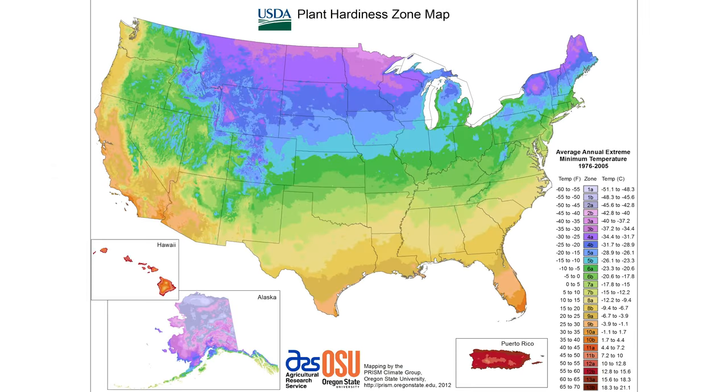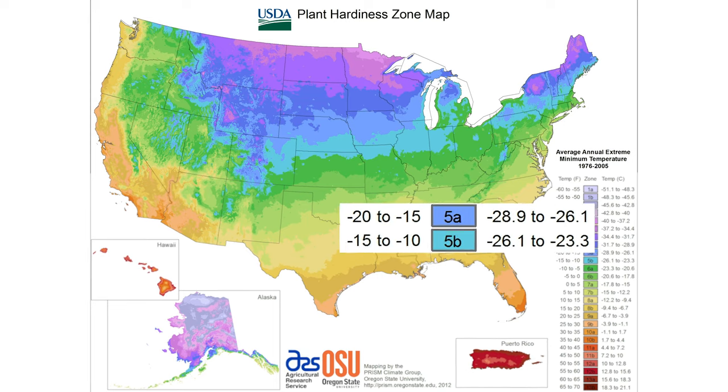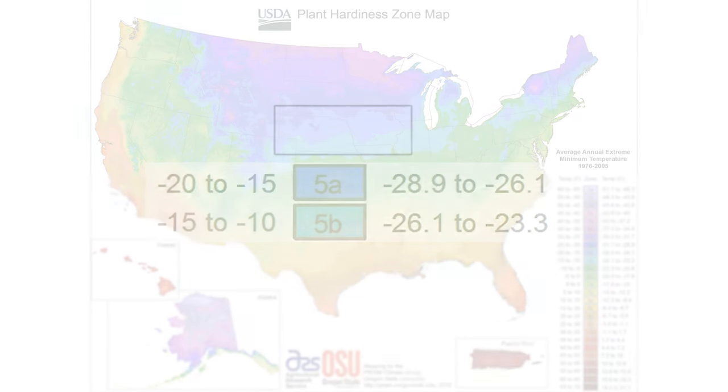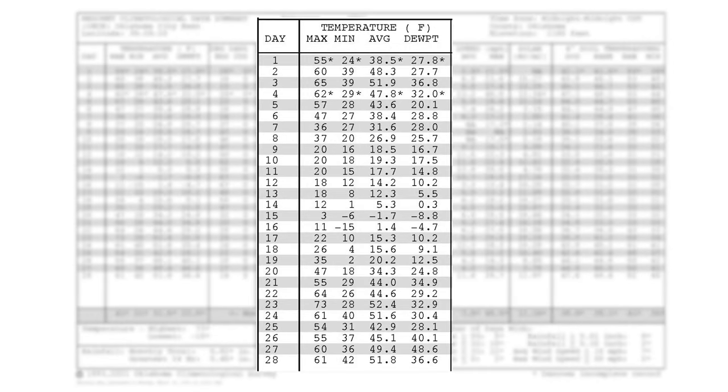To give you a bit more perspective, these are the average annual lows for hardiness zones 5A and 5B in places like Iowa and Nebraska, but with one other difference. Those locations often have snowfall to help insulate the ground and buffer it from temperature swings. 5 days prior to this epic freeze, we had a high of 65, and about 5 days after, we were back up to 73 degrees.